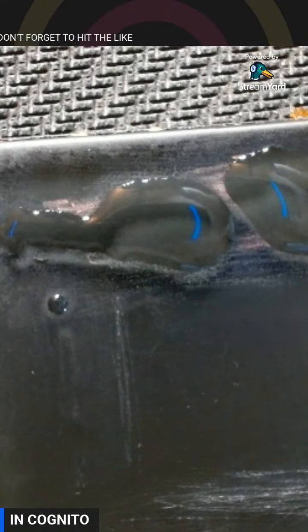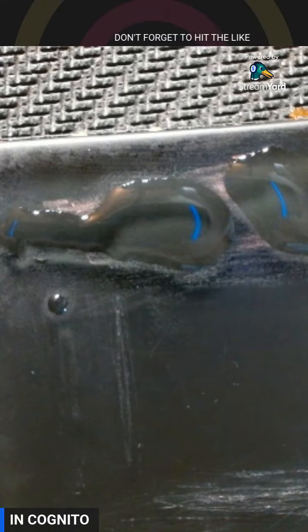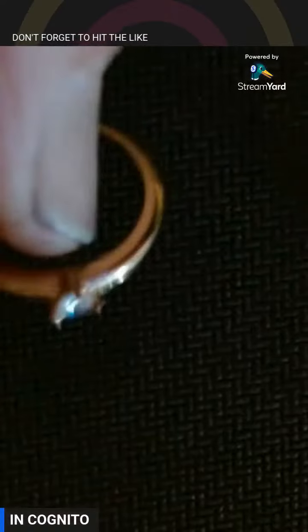So I've got, well, so 10, 14, 18, 18 ate it away. 10 and 14 stayed. So it looks like I got a 14 karat ring.